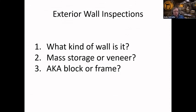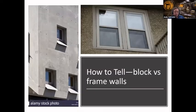Getting into exterior wall inspections, these are the kind of things we think about. What kind of wall is it? Is it a concrete block system, or is it a frame system? Because these things have different red flags that we want to look for, and they have different good things and bad things that we want to think about.